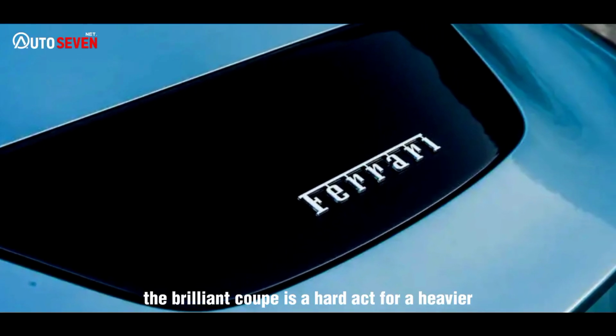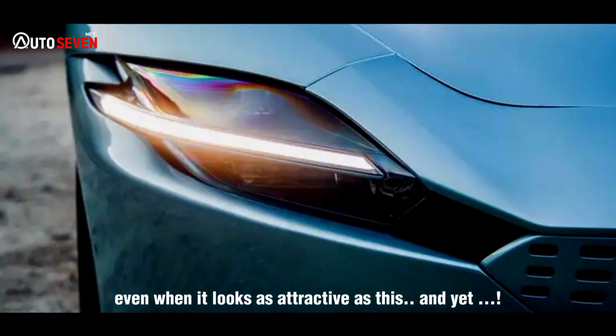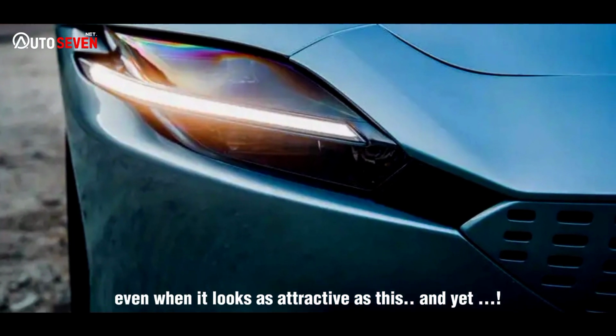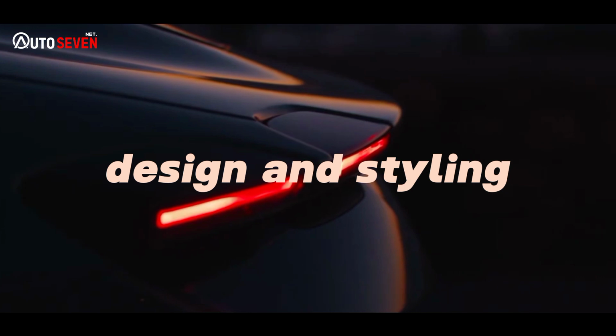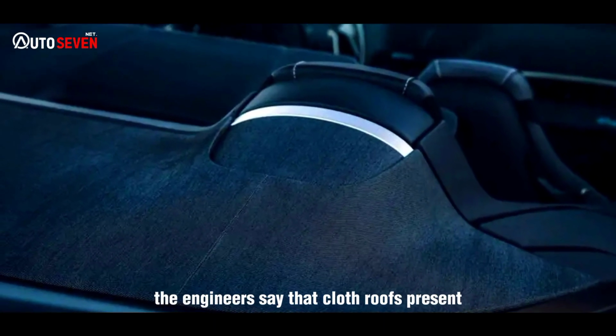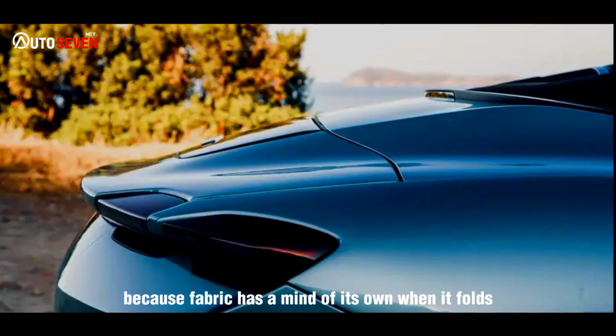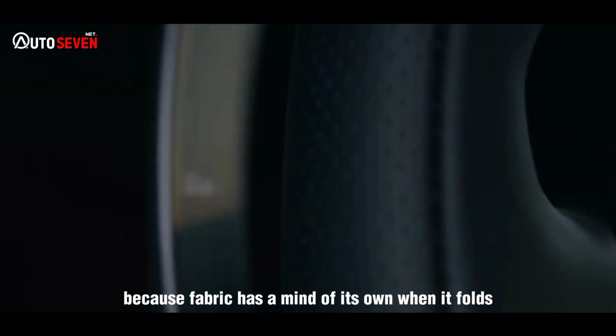The brilliant coupe is a hard act for a heavier, less rigid convertible to follow, even when it looks as attractive as this. And yet, design and styling. The engineers say that cloth roofs present some engineering challenges they have not grappled with for a while, because fabric has a mind of its own when it folds.